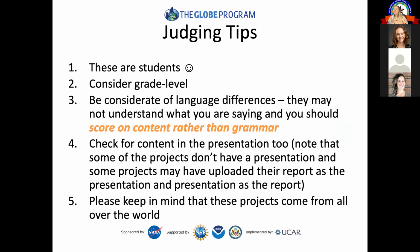All right, so now I'm going to talk a little bit about some judging tips. These are just some things to keep in mind. First of all, these are students. So we want to make sure that we're using age-appropriate language when we're talking to them. And we want to make sure that we're evaluating them fairly based on the fact that they are students and not established scientists and professionals. So we want to make sure we're using appropriate language and appropriate expectations.